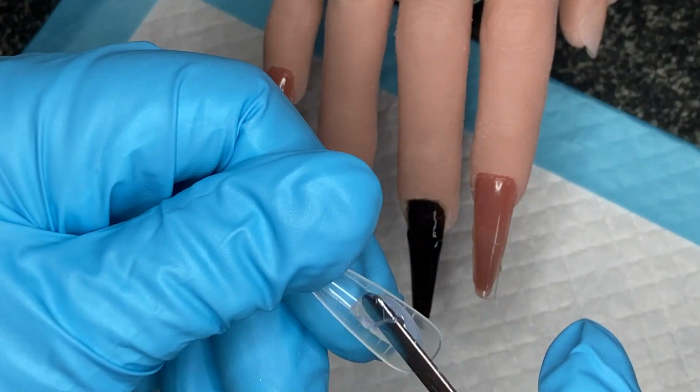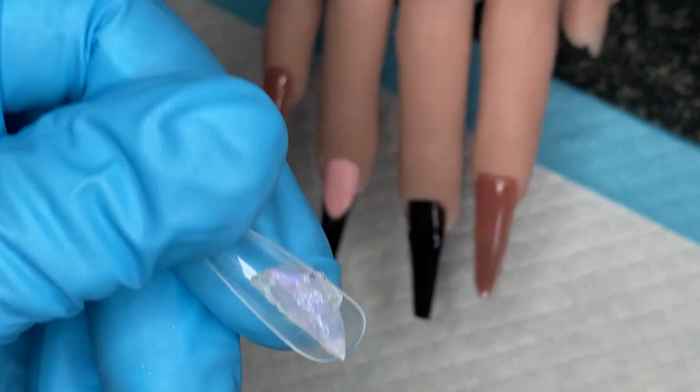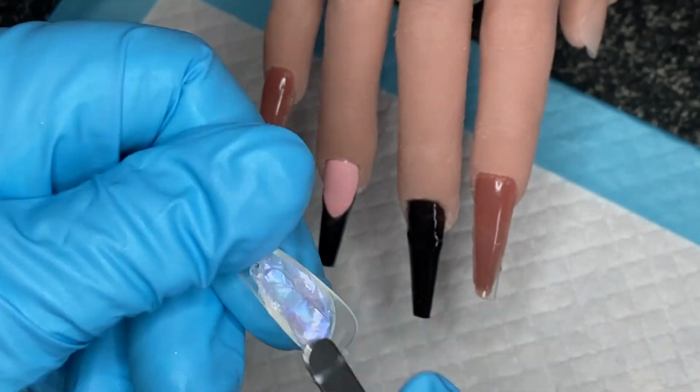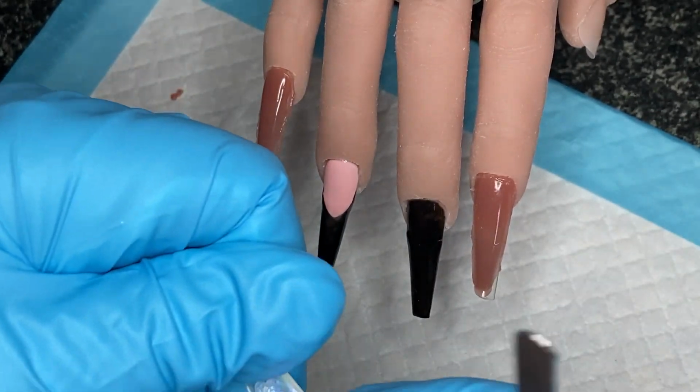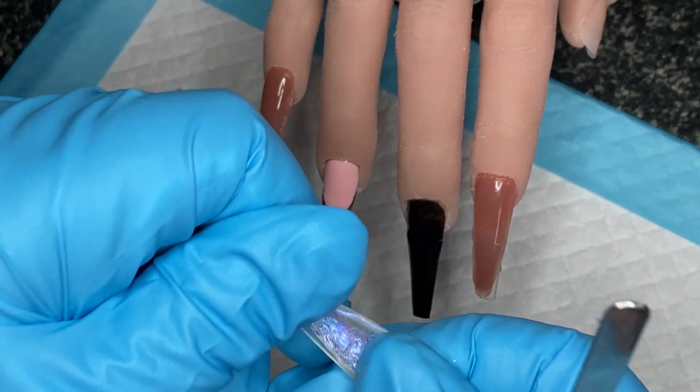So I'll just show you putting this on the ring finger. And there's a definite wow factor to these. When you put these on and you pop it off, you think, wow.